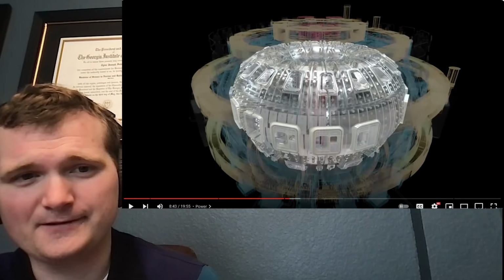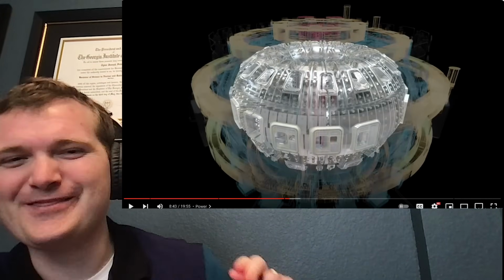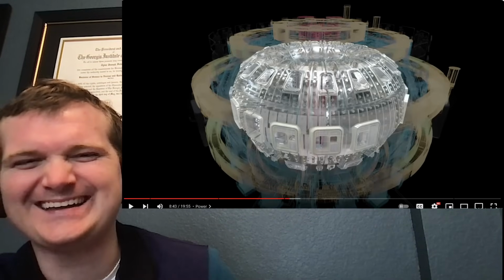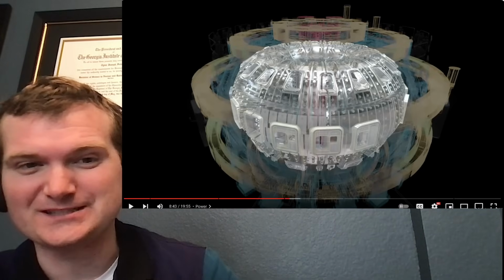Obviously. Yeah, in fact, that's several small modular reactors. Wouldn't that be funny? So this is how fusion produces energy. We're going to have a bunch of small fission reactors. We can get a fission-fusion hybrid reactor.